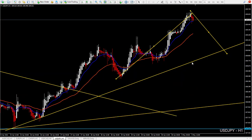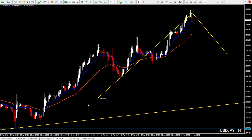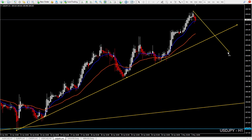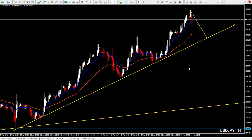Intraday traders, let me maybe delete all unnecessary lines for now. Intraday traders, do we have any trend line on the 1-hour chart? Yes, we have this. Any retracement here to the 36 or to this trend line, you go to lower time frames like 5-minute, 15-minute, and you look for buy entries. Yeah, so this is the option for USDN.